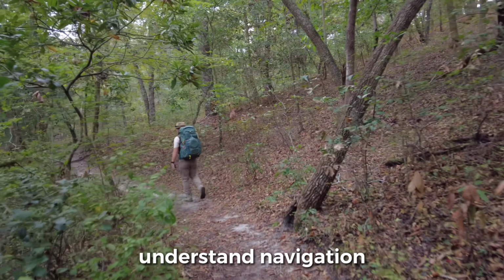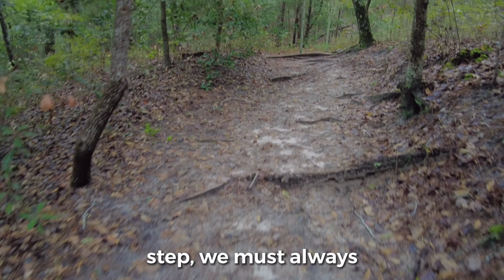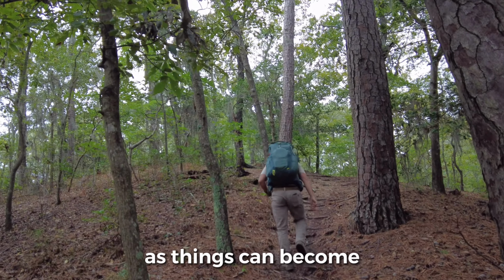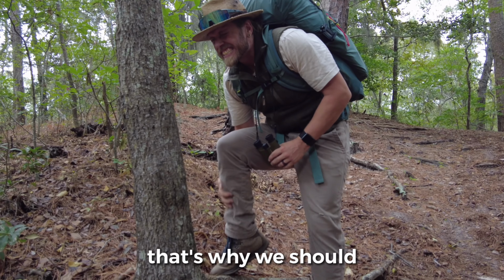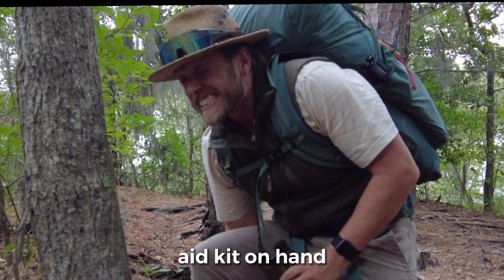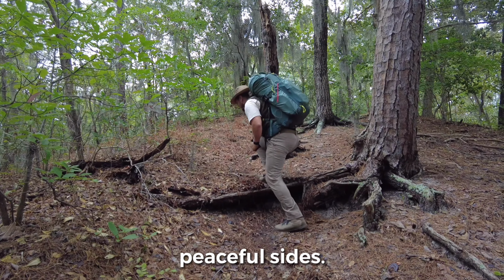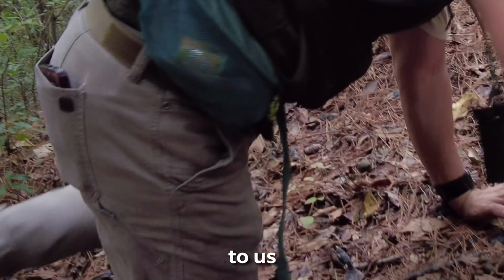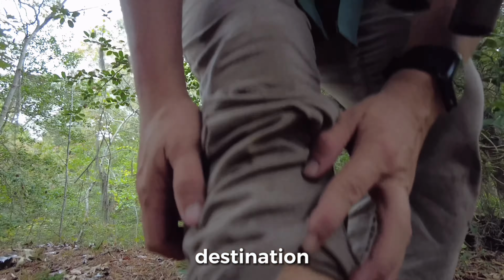Now that we understand navigation and the importance of remaining on the trail and also watching our step, we must always remain wary, as things can become unpredictable, even ourselves. Accidents can and will happen. That's why we should always have a first aid kit on hand at all times. Although the wilderness has its peaceful sides, it can also be a bit of a challenge. And sometimes it's up to us to push through the struggle and the pain to get to our destination.